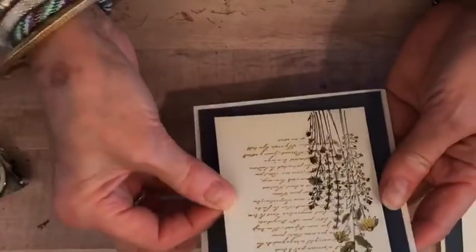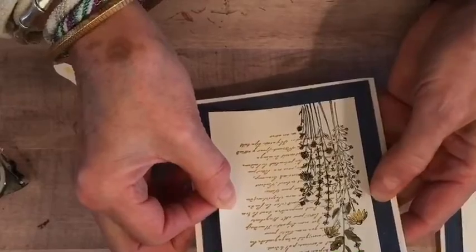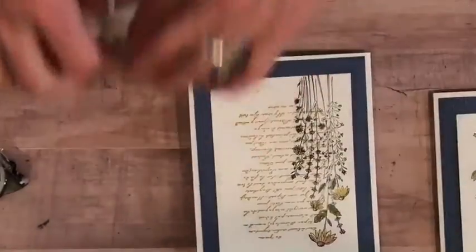And then bring the base back in and I'm going to put it right on the base. Look at how simple this is. This is a great card. This can be used for anything: get well, anniversary, thinking of you, thank you, whatever. And then of course I'm going to take my little dragonfly, pop off the little dimensional pieces like this.